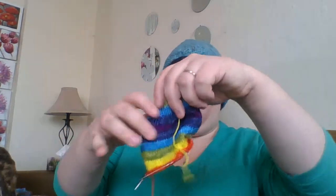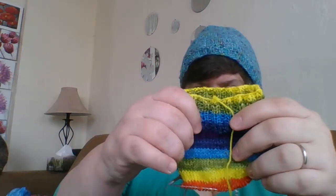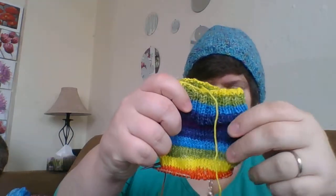So, the next one that I'm working on, let's put this over here, is my Turtle Purl socks. This is very, very happy yarn. I love it. I love knitting with it. This is in the Om colorway. Sorry, I dropped a stitch and I had to pick it back up, but this is in the Om colorway. And it's very bright, it's very rich. I can't wait.